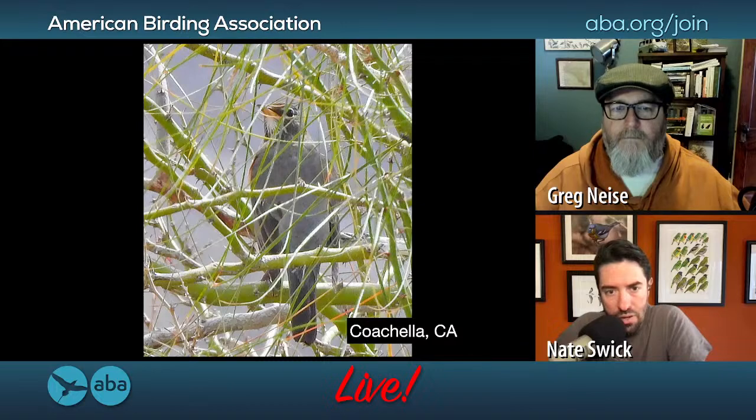So what do we got? It's hard to get a sense of exactly what kind of bird we're looking at here because it's so obscured by all the twigs. But I would say that this is probably a medium-sized bird. It's certainly not as large as a raptor, just because we're seeing a lot of those spindly twigs throughout the front here. It's very obscured, but there are some things I think that are important to note here.